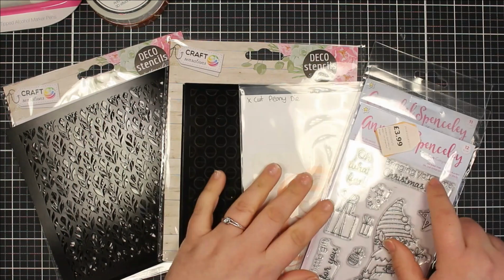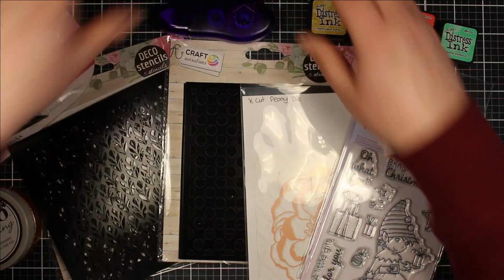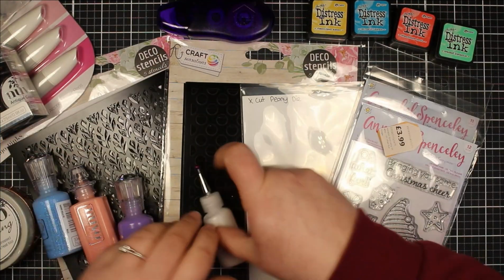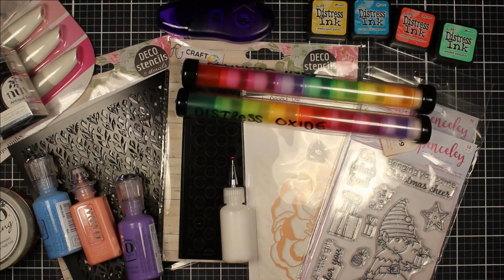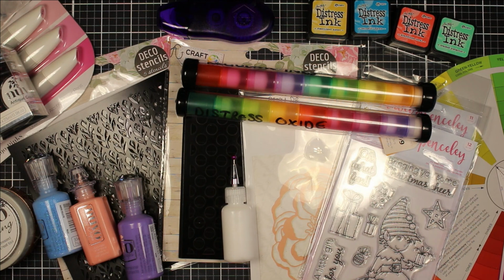So that was a look at all of the items that I got, like I said, before Christmas, and I've got some more things coming, but it's nice just to be able to put everything away then and make the most of it, and really just show you, over bigger hauls, what I have got. So like I said, that's the haul.